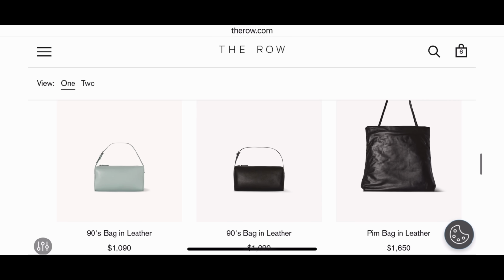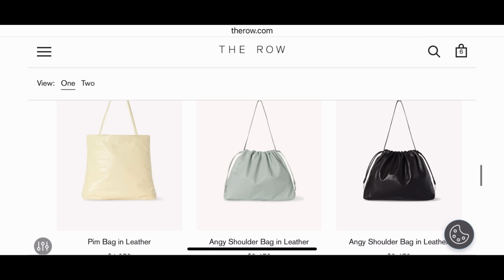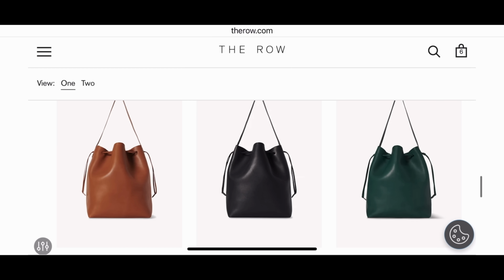And then there's the Pim bag. It reminds me of the poly tote. I think it has the same weight, very light, long handles. I like the shape. I think it's a very functional bag and it's not going to break the bank. Then there's the Angie bag in new colors. The Belvedere drawstring bucket-like tote.